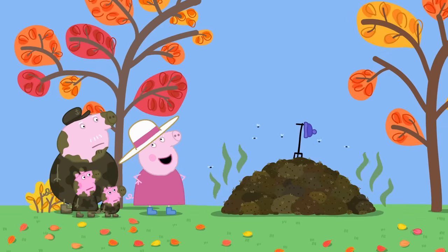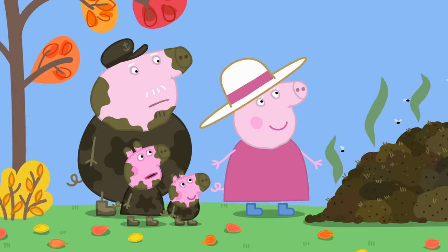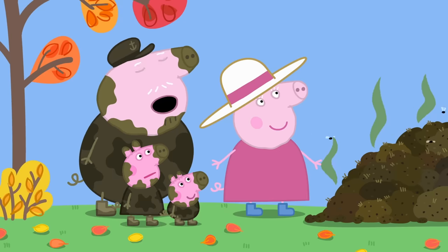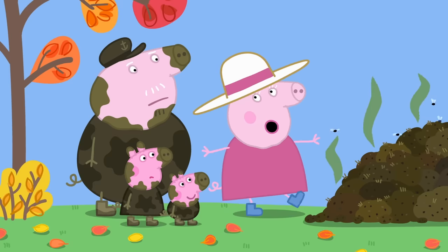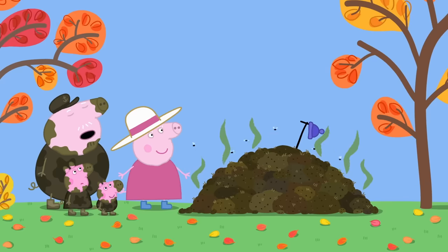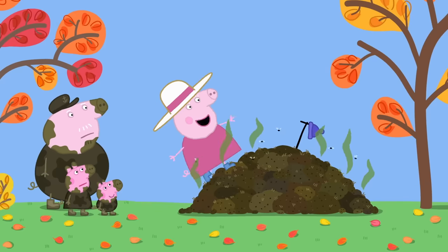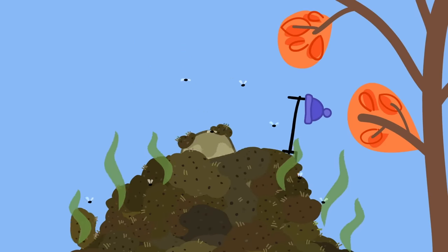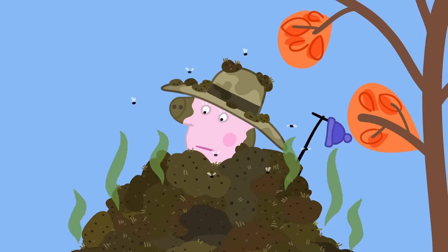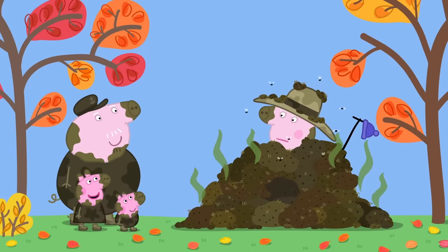I will get George's hat back and then you can all get cleaned up. Be careful, Granny. I would use a stick. Thank you, everyone, but it's perfectly fine. I've got boots on. If you walk on that manure, you will sink. Hush, Grandpa. I have no intention of sinking. I can reach it. Got it. Oh, dear. Granny Pig is covered in manure. Smelly Granny Pig.